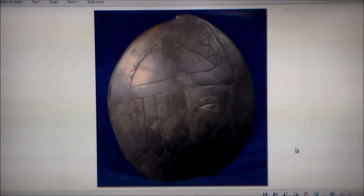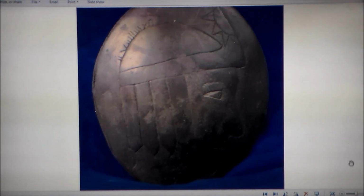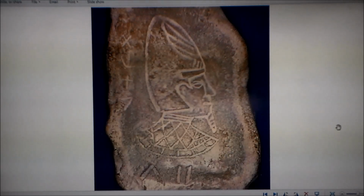And here he is again. You see his name right there. This is another really, really nice tablet. My picture didn't show up really well on it. It's got a little bit of script here, but right here you see his name. And here he's in Egyptian garb, and he has an Egyptian beard. I guess when you're an ancient king in North America, you can look however you want.